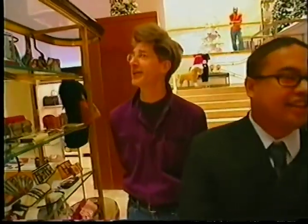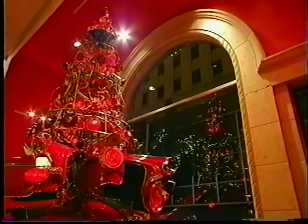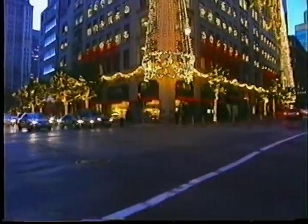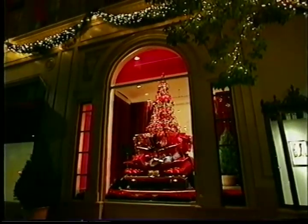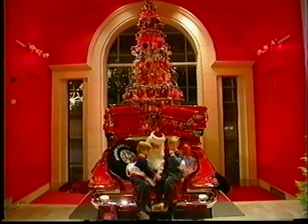Here he is last year at Neiman Marcus in Dallas, waiting for his creation to be revealed. Yep, it's a tree made out of car parts. See, Neiman Marcus does things a bit differently. They've got one really big window, and they always decorate it with a tree. Ignaz Gorashek is the man at Neiman Marcus who comes up with the wacky tree ideas.